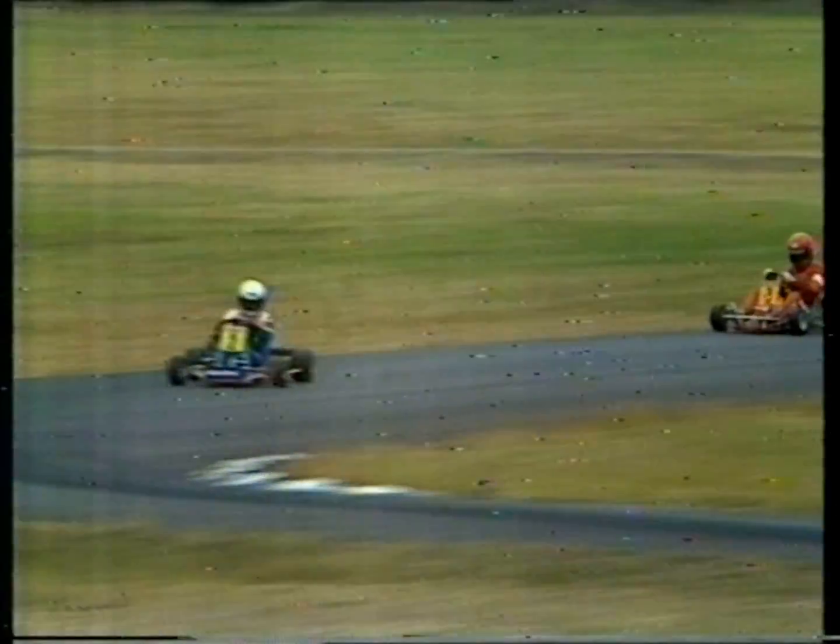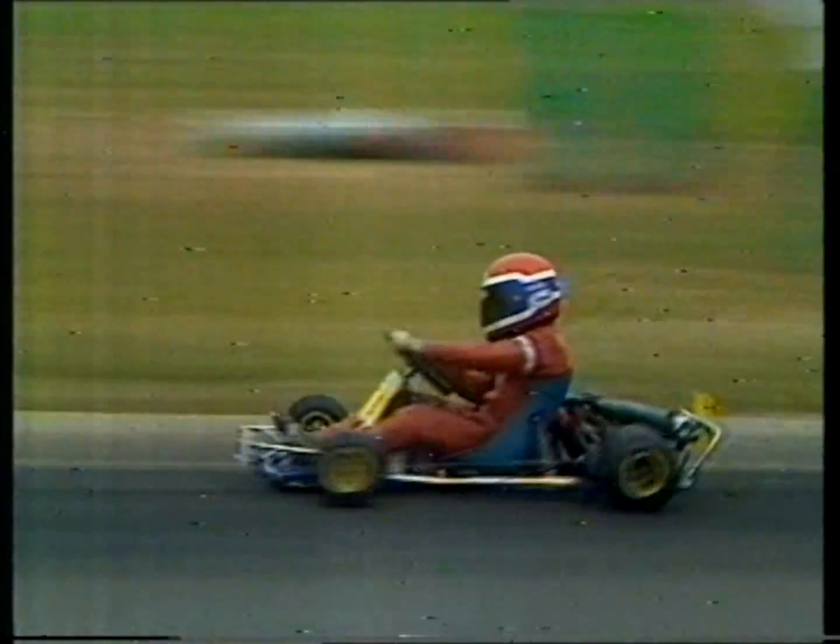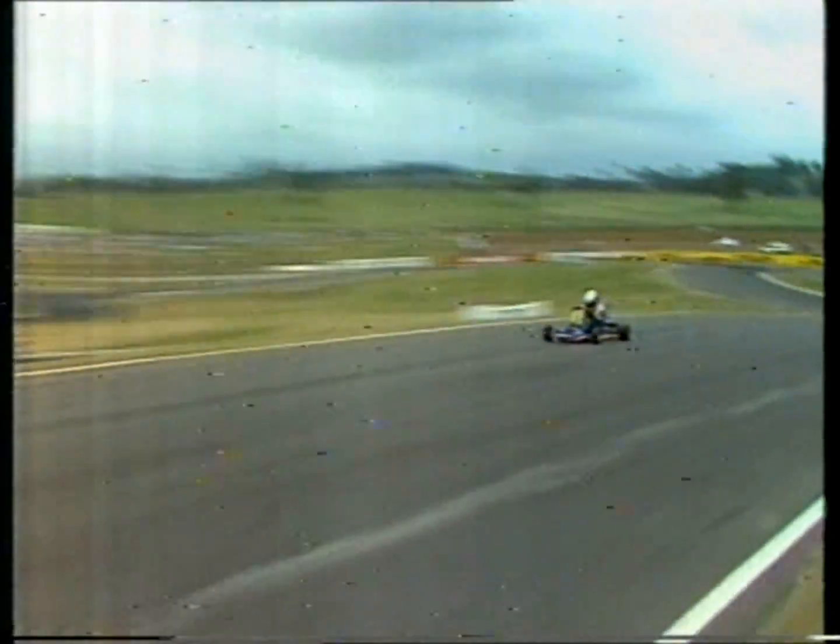Greg Ritter, number 8. Obviously, Michael's younger brother started from 6th grid position. There he is. There's young Greg, very small lad, which his father isn't, and I don't think ever was. He's short, he's lightly built, and nowhere near as committed to it as his older brother, perhaps with a little bit more natural ability.